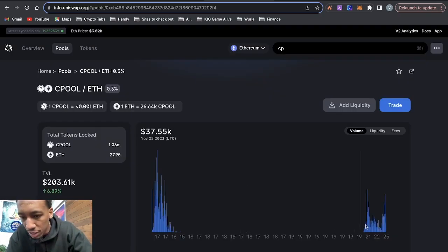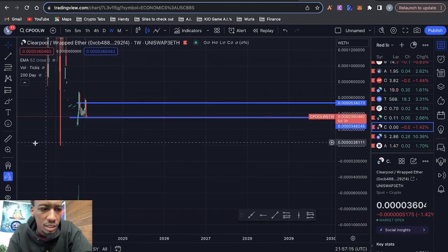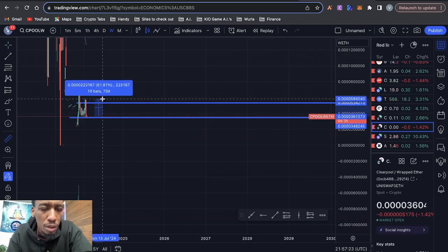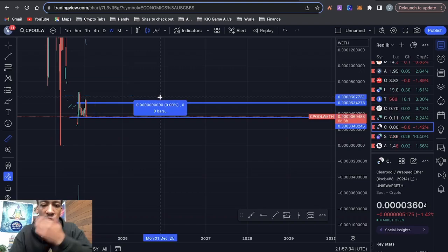And if we click it, you can see that the volume's been really rising as of lately while we had this ghost town stint here. And just to show you proof that you have a higher likelihood of staying in range here, so this is Clearpool ETH, and you see when it did its pump, Clearpool only pumped 61% against ETH, right? But you guys saw earlier in the video that Clearpool versus USDC, it pumped 93%. So you have a higher likelihood of staying in range, and you would have made more money.